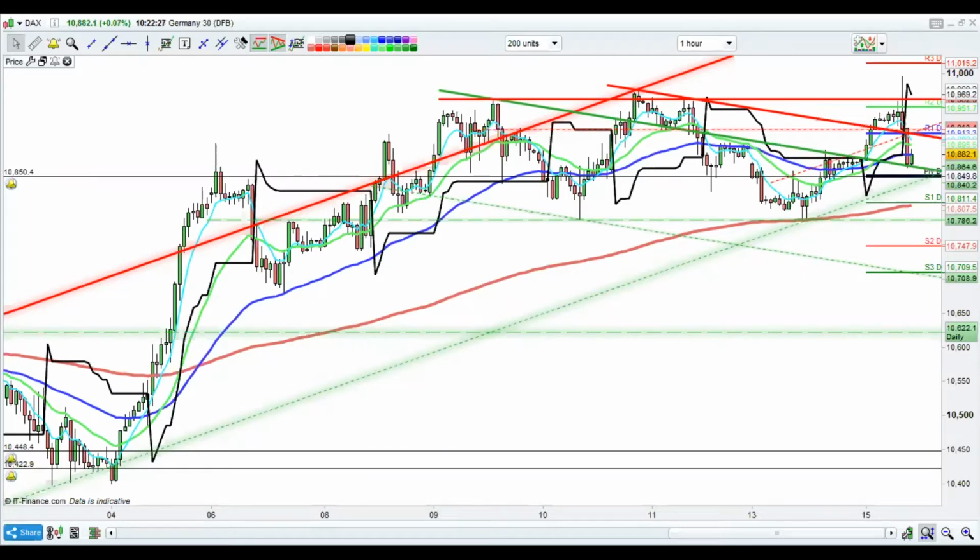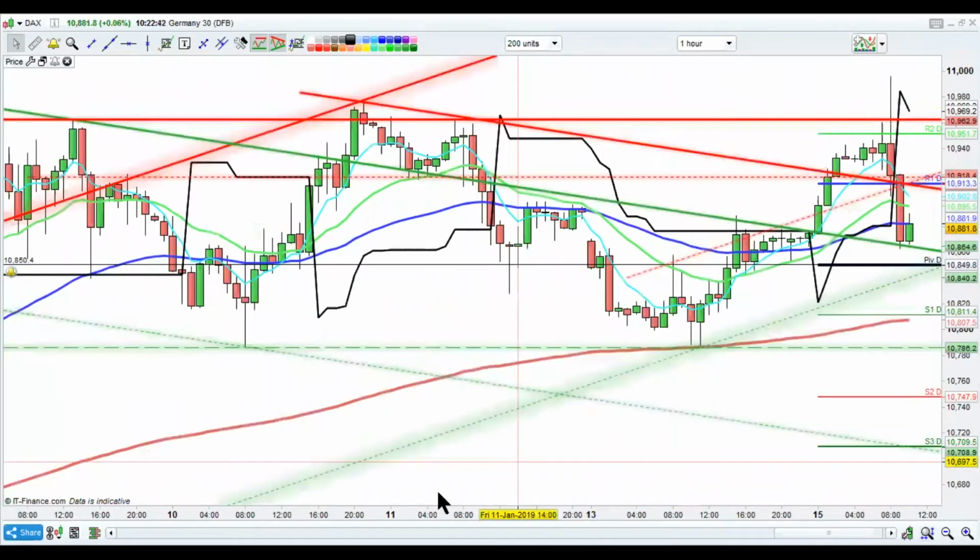It's a very quick one. Hopefully it should last for about 5 minutes. I'll show you a very neat trade setup this morning, which could have made you a considerable amount of pips. So let's go. What we're looking at is a 1 hour chart of the DAX.